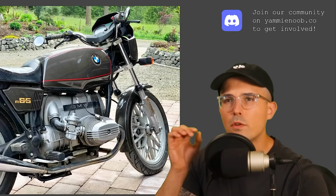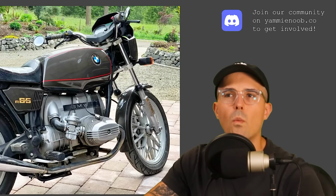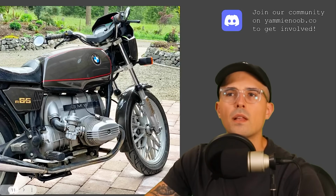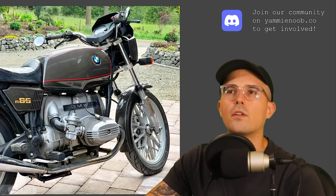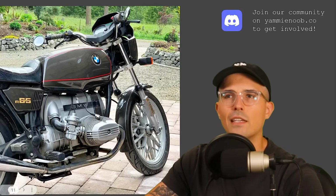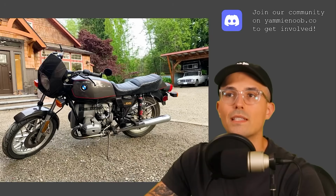There's a very beautiful, simplistic mechanical purity to them. You know, the fact that there's one little coil going all the way to the head, just the exhaust pipe, the air intake right here. I mean, it's pretty unique in the way that it's packaged. The Boxer twin engine is a signature of these old BMWs and has been all the way till today.